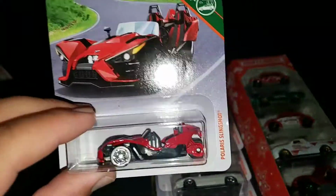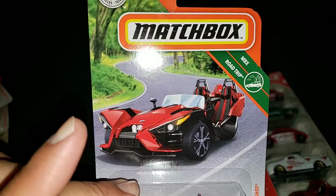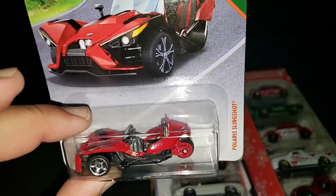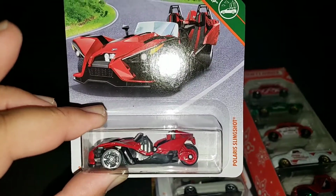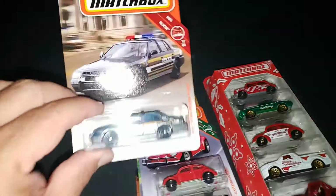I also found this really cool Polaris Slingshot. This is really cool, guys. Very lucky I found it. I hope they produce this casting in other colors, not just this red one. But yeah, it's really cool.